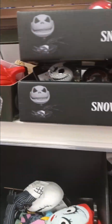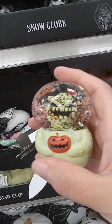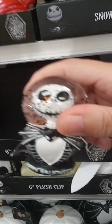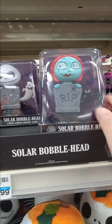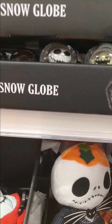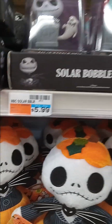The snowballs. Oh my god. Halloween balls. Snow globes, I mean. These. Oh my god, that big pumpkin. Sally, wish she's not working so much. Skeleton. Back skeleton. And they have these solar bobbleheads. The only two kinds. Yeah, this, oh my god, this is adorable.